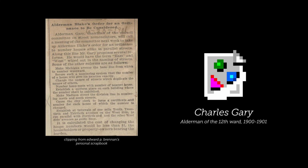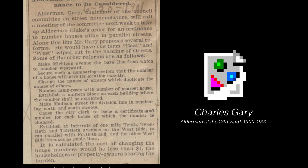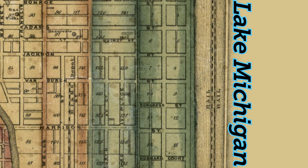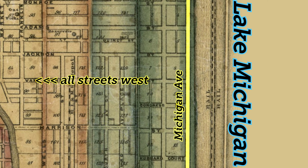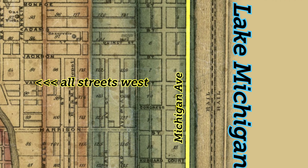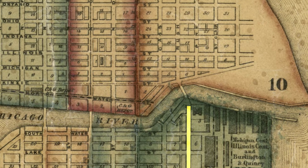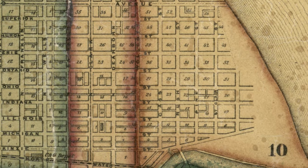It was only natural that Charles Gary planned the numbering to start at Madison Street and Michigan Avenue. What? Okay, there's a reason for this. Michigan Avenue is right along the lake shore. Under Mr. Gary's plan, there would be no need for East or West Streets because there's nothing east of Michigan Avenue except the water. Truly an elegant, bulletproof solution from one of the finest aldermen Chicago has to offer. Why would you do this?